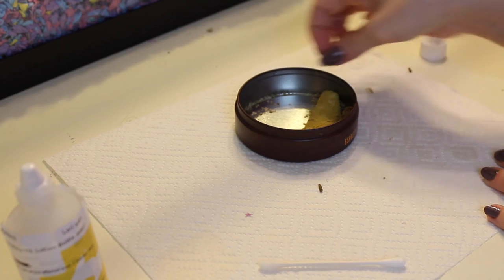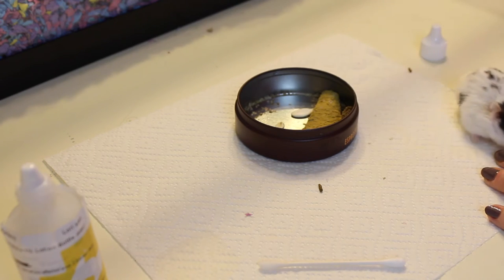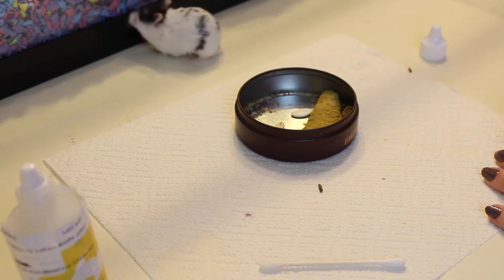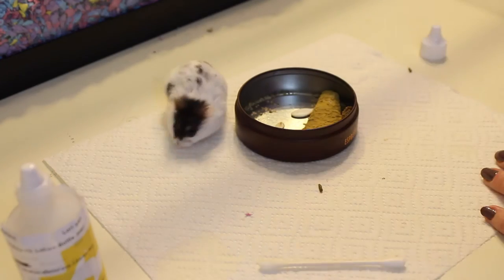I hate that. Put our little treats in there since she's smelling around. You're a good girl. You're a good girl. Yeah. Thanks, guys.